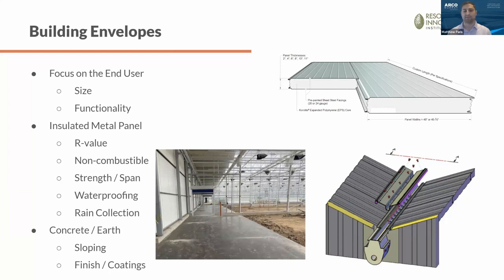And in the bottom right, just as an example, you can see there are mechanical fasteners, many seams, and different material types coming together at the roof line on a Venlo style insulated metal panel head house or greenhouse that really need to be considered in the overall building envelope. On the left, I provided a quick picture of the concrete walkways that you can see in these greenhouses.